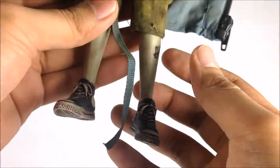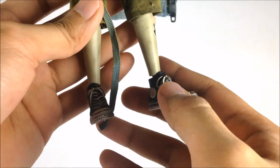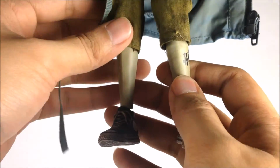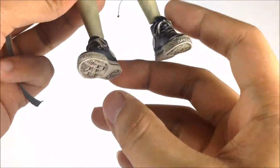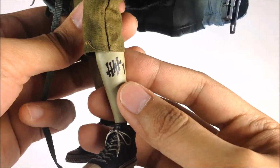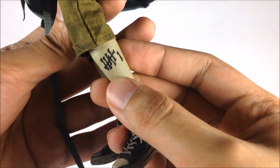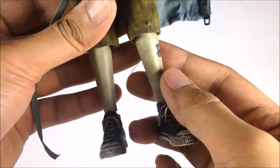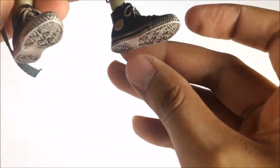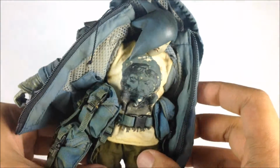And of course he does come with these Converse-looking sneakers. Well, I wouldn't say Converse sneakers, because it's not exactly mentioned right there. There's a tattoo on his left leg, probably from the kills, maybe, I don't know. And no peg holes, and this is just fantastic.